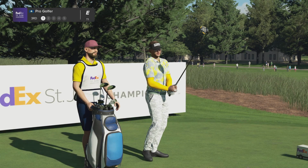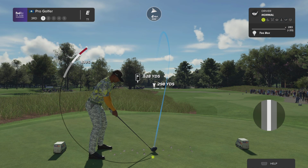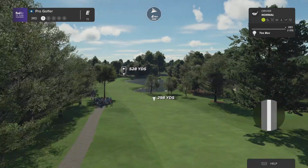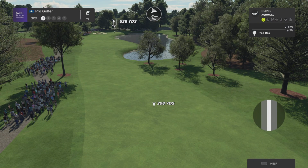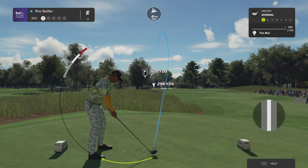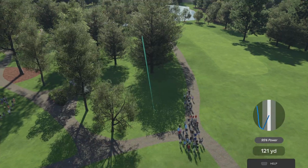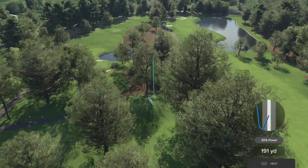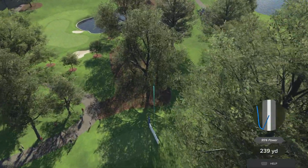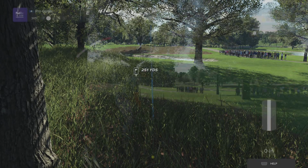The third hole at TPC Southwind's a strong par 5 measuring over 550 yards from the back tees. A bit of water comes into play here on the second shot, so be mindful of where you leave your approach. Well, that's not ideal. Finding the trees.